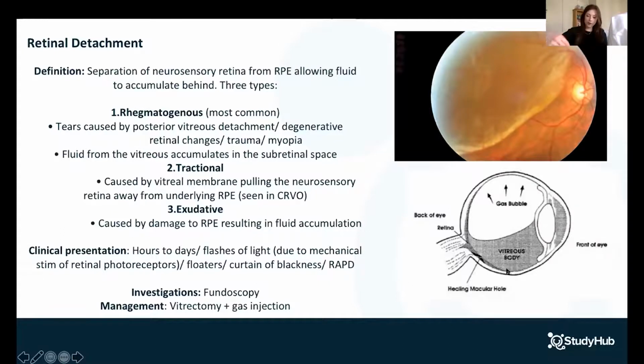One fun fact that I learned the other day is that you can't actually fly, as in a plane, after you've had a gas injection because I think it's the volatility of the gases change with pressure in the air. So your eye can basically burst, which is pretty gross if you're flying. So you can't fly after you've had the vitrectomy and gas injection.